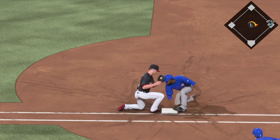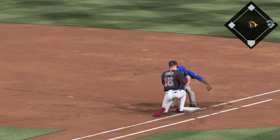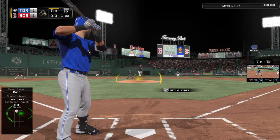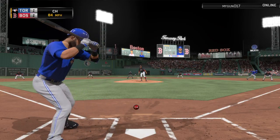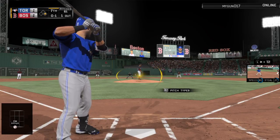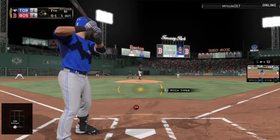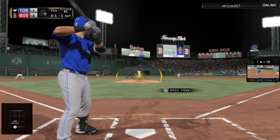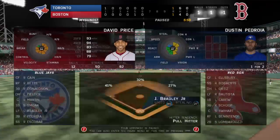Before the delivery, a check on that go-ahead run at first. And another snap throw to the bag. Went about halfway there, but it's a called strike regardless. Oh, he's really kept himself in the game here by throwing first pitch strikes to about 70% of the batters he's faced. That's kept him in the ball game and kept his team in the ball game. Possible go-ahead runs on first, 1 away. And here's one that misses to Pedroia, and the count evens at 1-1.